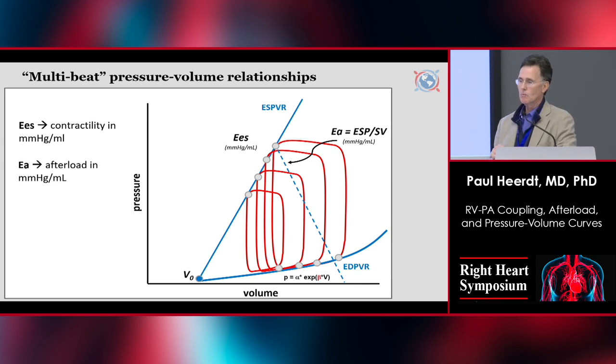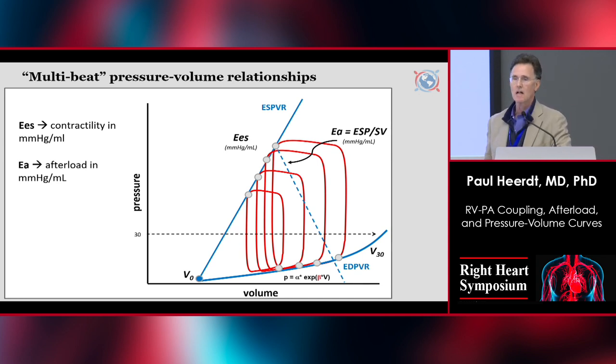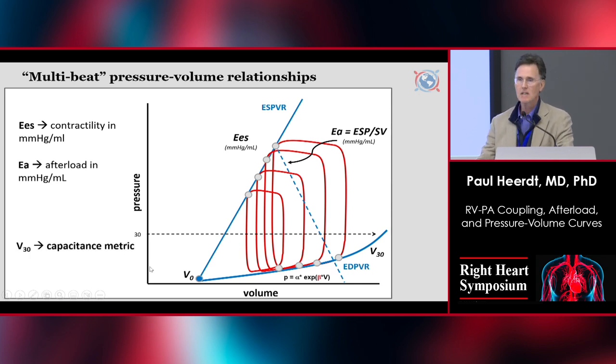Other people have then said, well, why don't we solve that end-diastolic pressure-volume relationship and predict, for example, what the volume would be at an end-diastolic pressure of, let's say, 30 millimeters of mercury, or 15, or 20. You'll find them all in the literature. And this gives you an idea of stiffness based on capacitance, which is a number in milliliters.